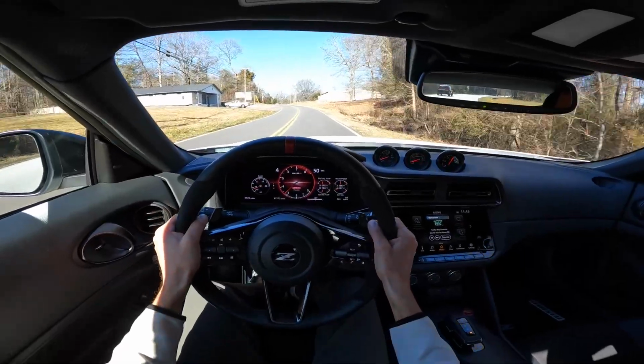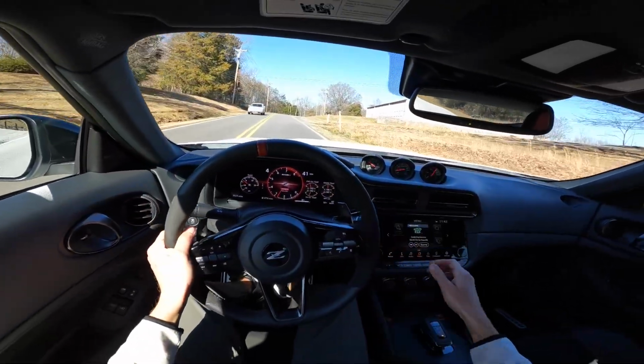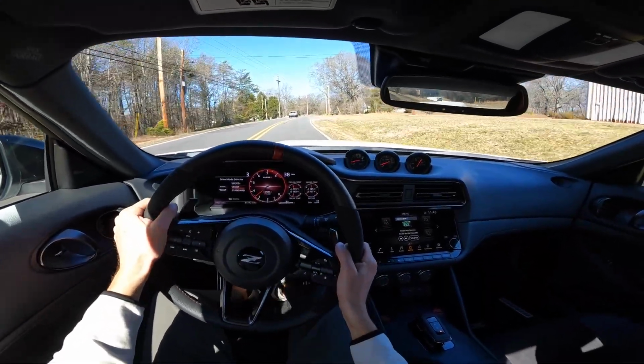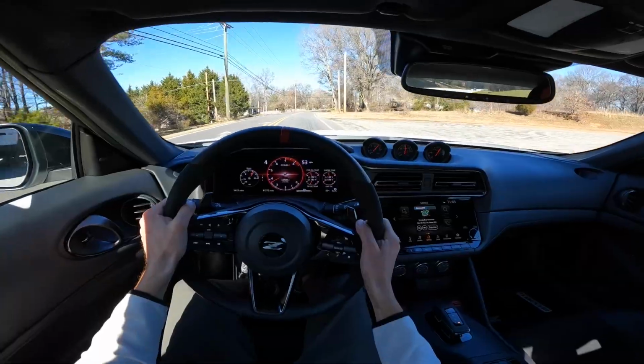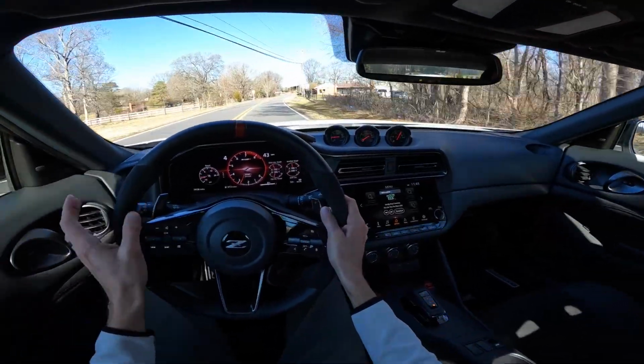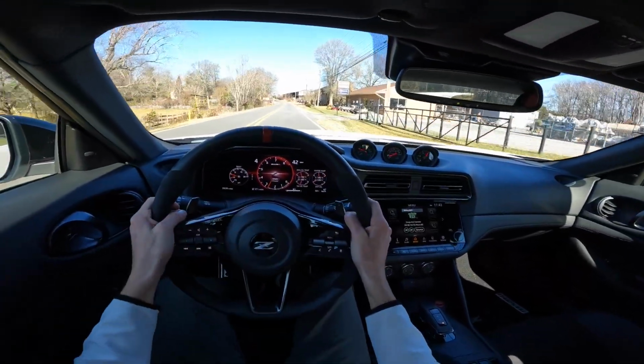So much power from the engine. There's a little bit of turbo lag, and then it kicks and it just takes off. If we go into sport mode, it's hard to really tell a difference, I would say. I would pretty much either drive it in normal automatic or Sport Plus manual. Those are the two ways I would drive this car.